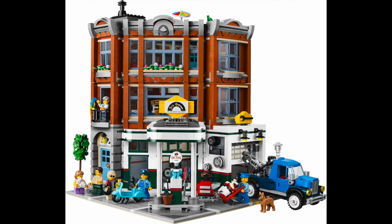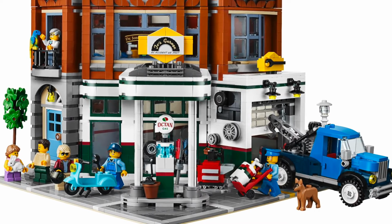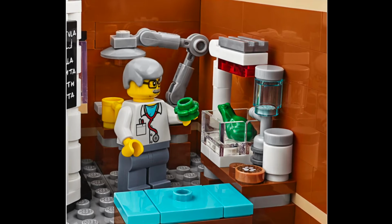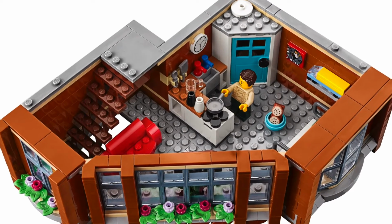But the first floor is really cool. I like the octane color scheme and branding, and the garage portion just looks really cool. And you get an added truck and a pretty cool garage door mechanism. Upstairs you have a vet's office and some good interior detail, and a fair looking 3rd floor apartment with a nice built out kitchen.